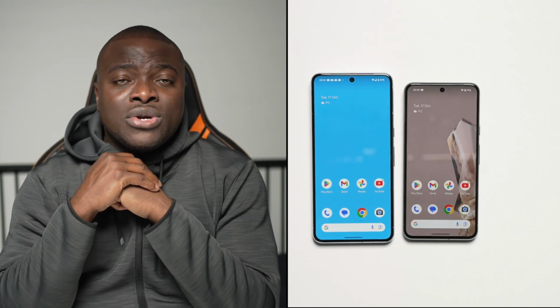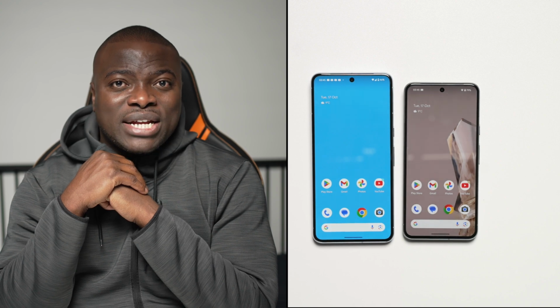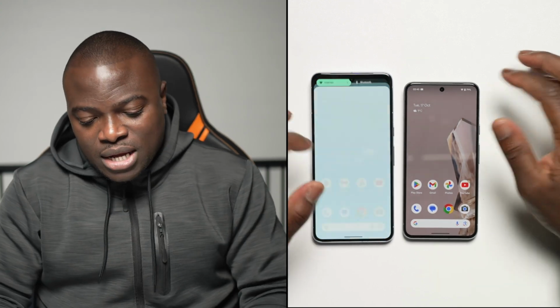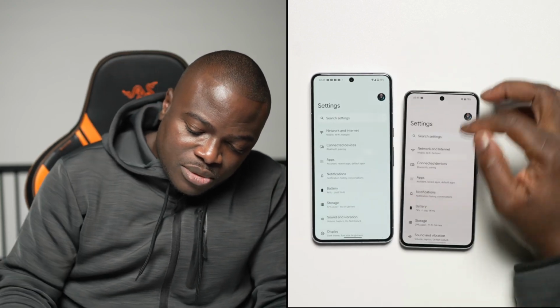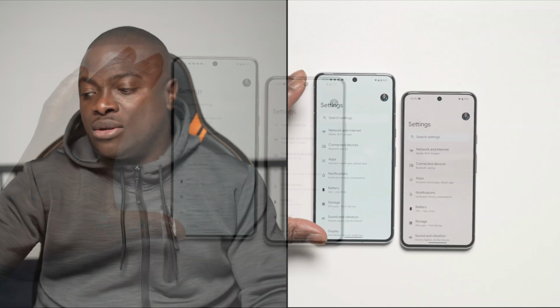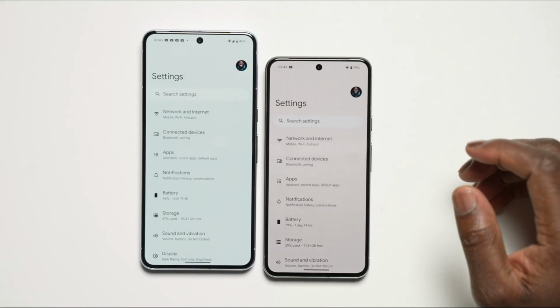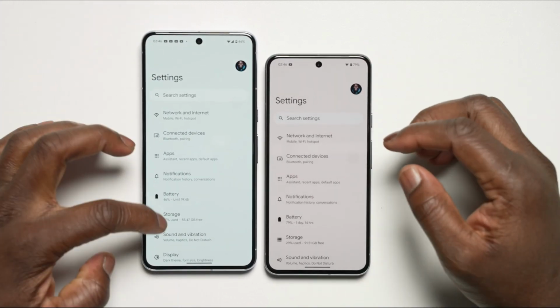That we've gone through the design, the display, the performance, the camera breakdown. Let's talk battery life. And this is all you all wanted to see. Let's go into the battery life settings right here. We're gonna zoom in, then you can have a look at the battery life experience for yourselves. All right, let's go to battery.